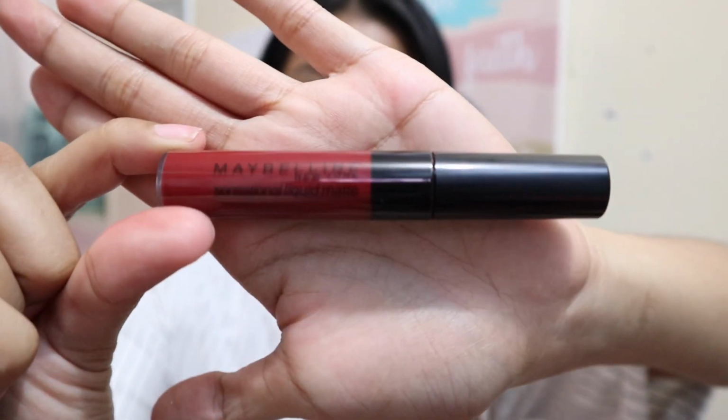Okay, so let's move on to the last lip tint that I got. Ito na yung pinaka-darkest na nakuha ko. This one is the Soft Wine, and this is how it looks like. Reddish brown siya, dark red, or may pagka-maroon. So, may pagka-ano siya, maroon na may brown. So, let's apply that.